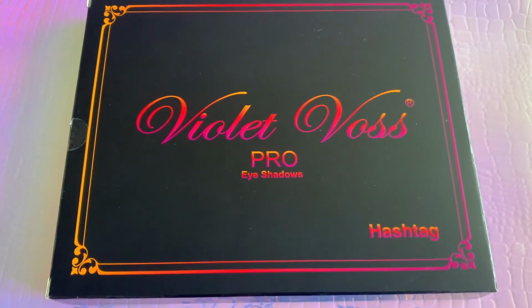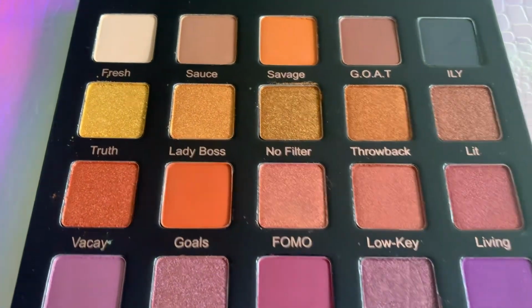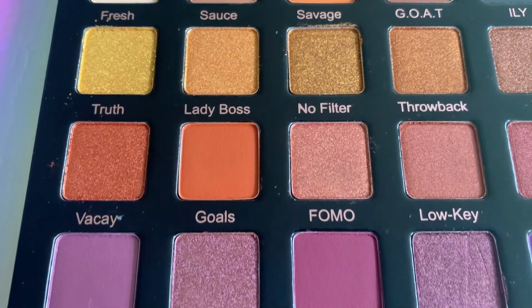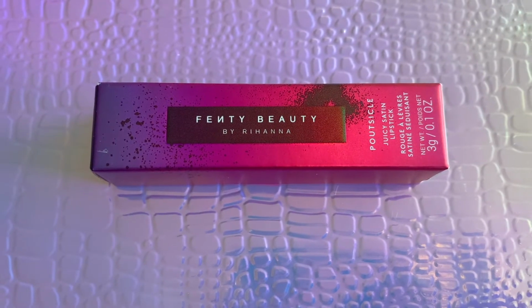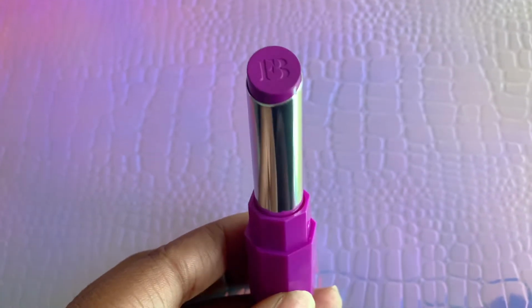And then for my brother, his gift is on the way, actually. So by the time I get it, this video would have already been recorded. So I'll just insert a picture. It's the Violet Voss palette and then a Fenty lipstick. The palette shortly arrived after filming, so there it is. Look at the beautiful shadows. Look at that. Oh my gosh, so beautiful. Look at those purples. Purple is my favorite shadow to wear. And there is the Poutsicle in the color Perpsicle. So pretty.